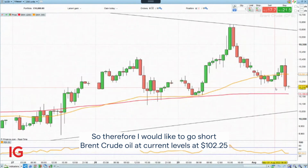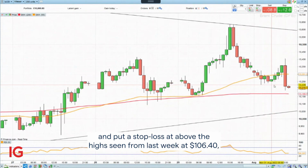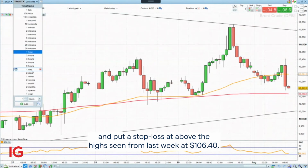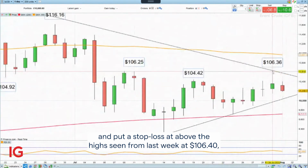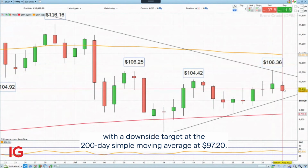So therefore I would like to go short Brent crude oil at current levels at $102.25 and put a stop loss above the highs seen from last week at $106.40, with a downside target at the 200-day simple moving average at $97 and let's say 20 cents.